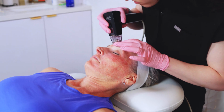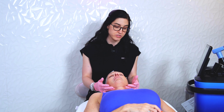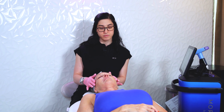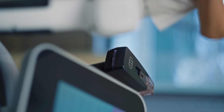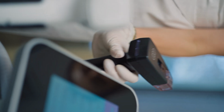The reason I recommended Morpheus8 for her was because this treatment would benefit her the most when it comes to skin tightening within the neck area, the jowls, fine lines, wrinkles, and any type of pigmentation. What it does is it uses microneedles and radiofrequency. The needles penetrate into the skin and create an injury, and that creates cell turnover, and that's what helps create new collagen and elastin within the skin. And as the needles go in, that radiofrequency bursts out underneath, and that's what will help pull the skin tight.